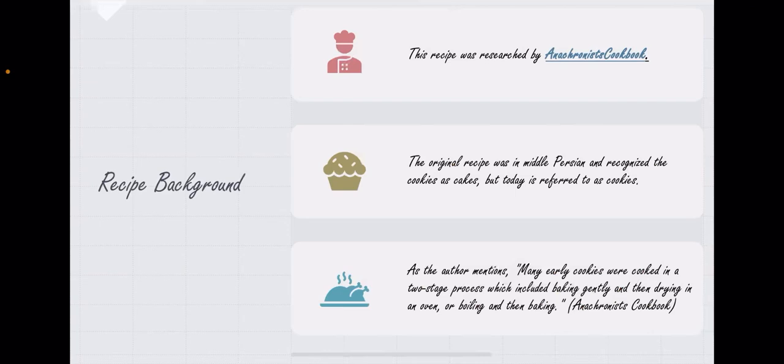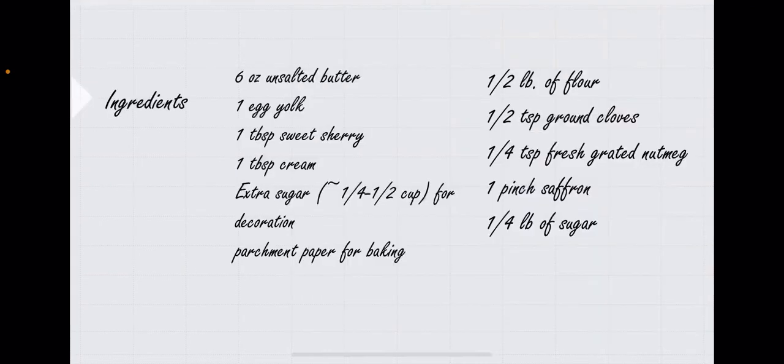As the author mentions, many early cookies were cooked in a two-stage process, which included baking gently and then drying in an oven, or boiling and then baking. Quote by an ARTH cookbook.